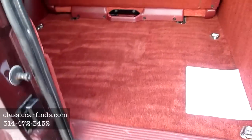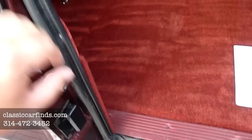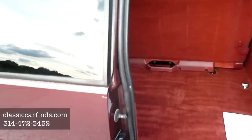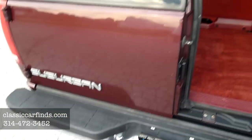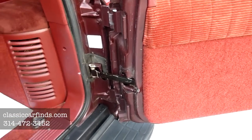Now, one other issue with this vehicle. I don't know why, but this door here, I cannot get it to open. So I think there may be something that has come loose inside or something of that nature. Again, a guy could get that fixed fairly easily, I'm sure. I want to give you the truck the way it was delivered to me, so I'm not going to mess with that. But this door does not open. This opens fine and doesn't have any kind of problems there.